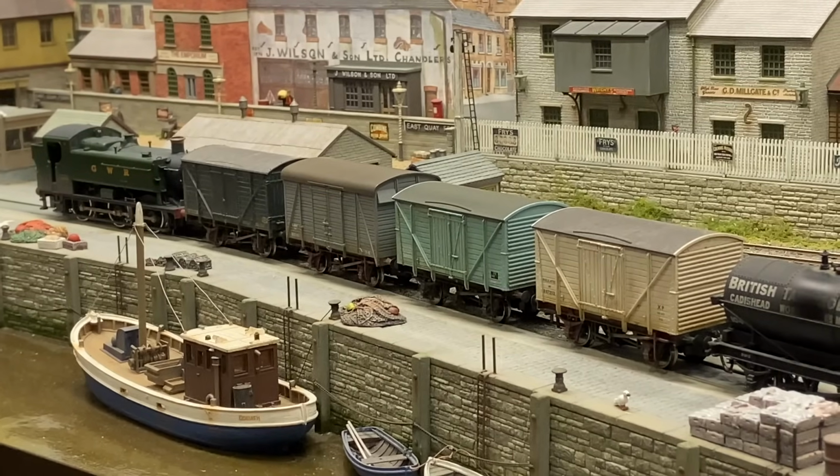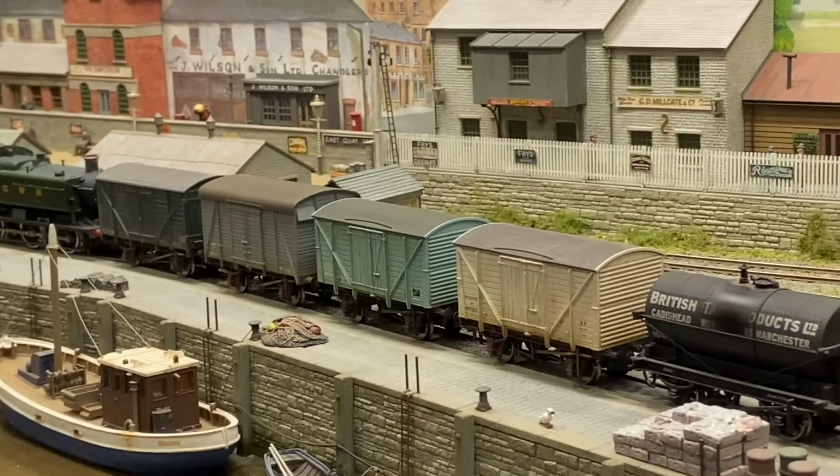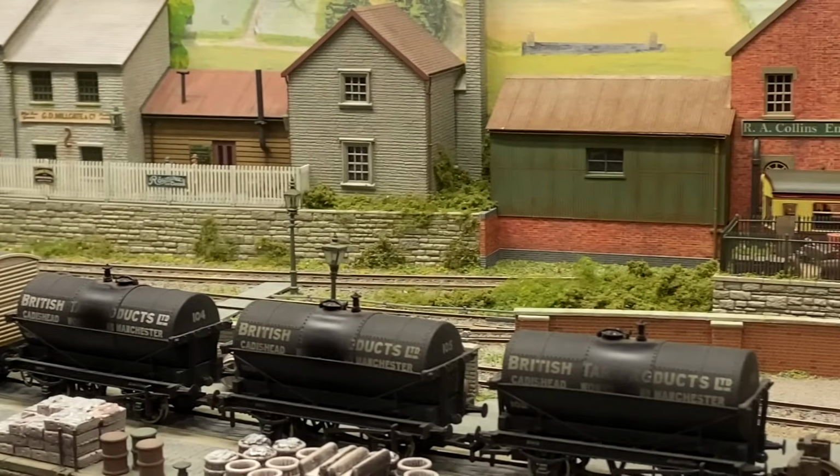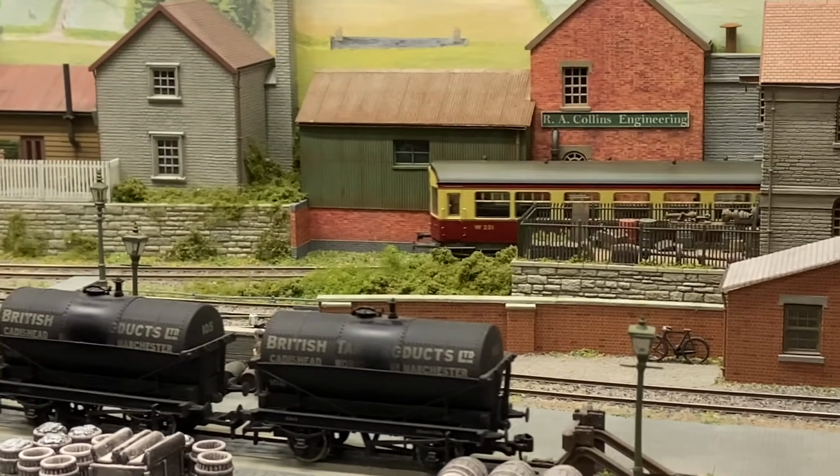There are no big locomotives or express trains here, just small engines shunting the yard or arriving with one or two coaches, such as this Great Western auto train.